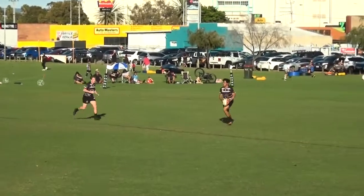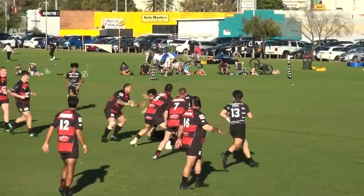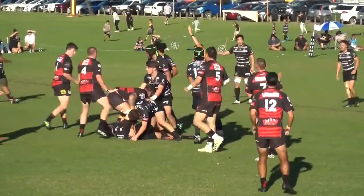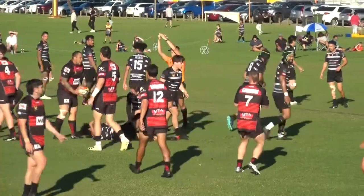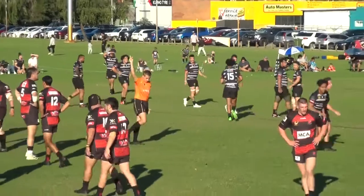Perth Bayswater have the ball in midfield now. Still deep in their own defence. No kick. Samuel George is held up. And it's Kalamunda earning a penalty.